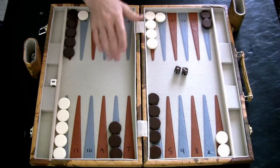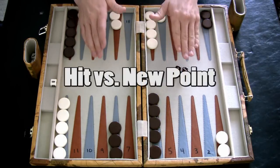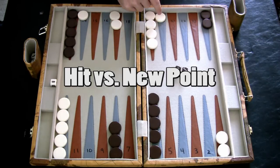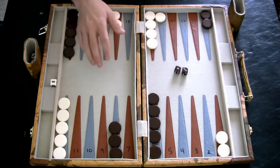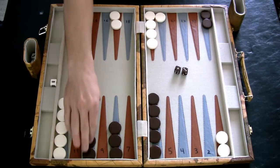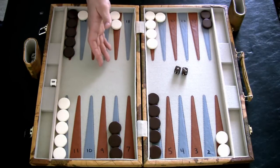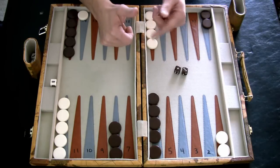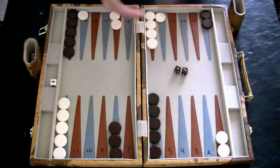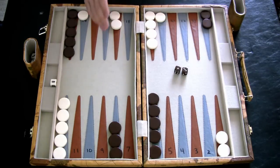In this tutorial we're going to continue talking about backgammon strategy, and specifically hitting versus making a new point. Now you know that it's always good to hit them when they have one checker on a point, or to make a new point, which means taking two or more checkers and owning a new point. Both of these are good tactics, but you often come across scenarios where you can either have the option of A, hitting one of their checkers, or B, making a new point on the board. So in this tutorial we're going to weigh the advantages and disadvantages of both.